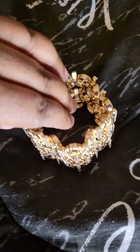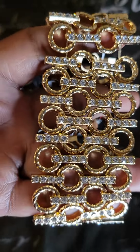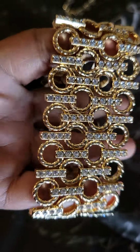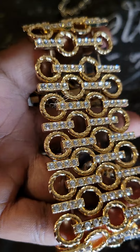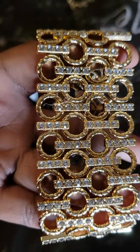Ignore my nails, guys, please. Oh my goodness, I haven't been to get them done. We've had some horrible weather here in Dallas, like ice and snow and all kinds of crap, and I just don't feel well. So as soon as I do, I'm going to get my nails done. Until then, I should have put on some press-ons, but whatever.